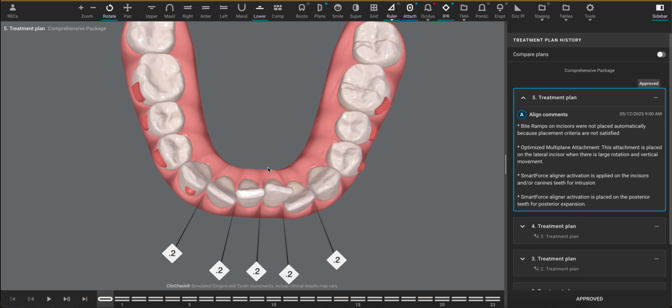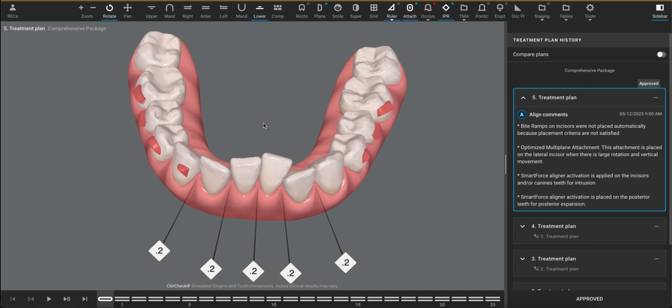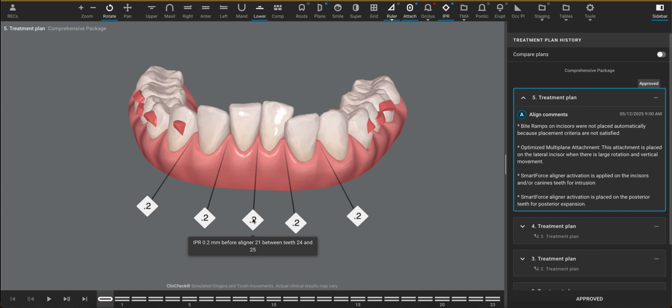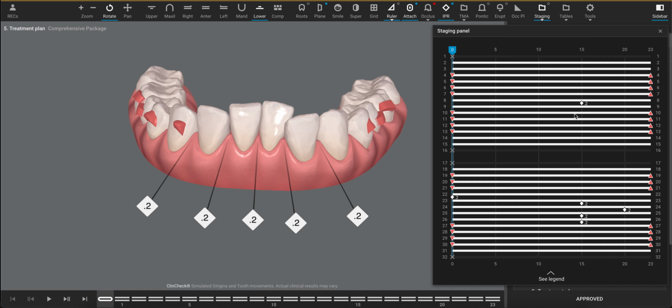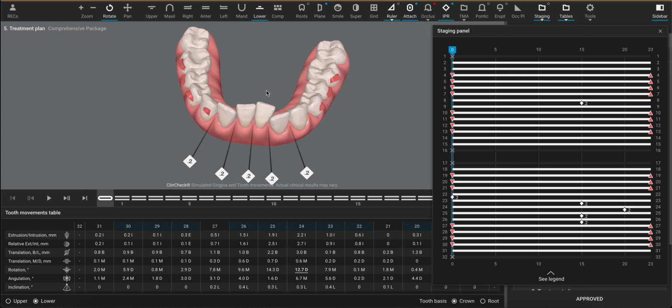I'm looking at where the movements are going in relation to the alveolar housing. In this case, on the surface, it's fine. I don't think it's related here, but the IPR, I believe, was programmed later on, so we can't really blame any IPR. If we look at staging, yeah, the IPR is being done around tray 15, so I don't really see any issue there. Going to the tooth movement table.